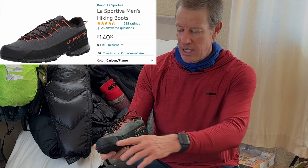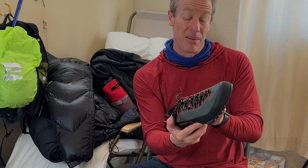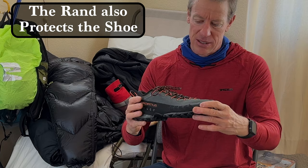Not only for jamming your feet into cracks and being able to stick, but I destroy shoes super fast, like super fast. So hopefully these hold up better than my other ones. I don't really think they will.